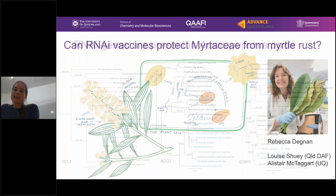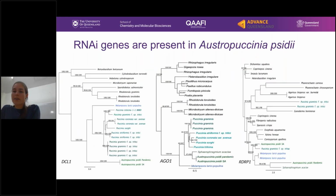So fungi are a bit different to viruses. Fungi are eukaryotes, and as I mentioned before, the RNA interference pathway is actually highly conserved across most eukaryotes, and it has been found in a lot of fungal pathogens. So to begin with, we just wanted to see whether the RNAi machinery was present in Austropuccinia psidii, which is the causal agent of Myrtle Rust.